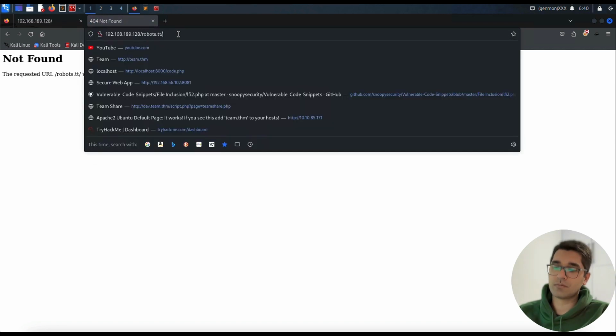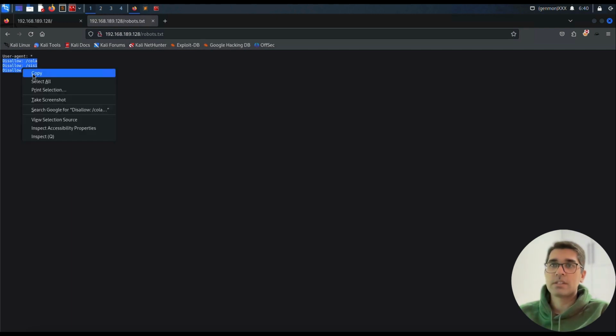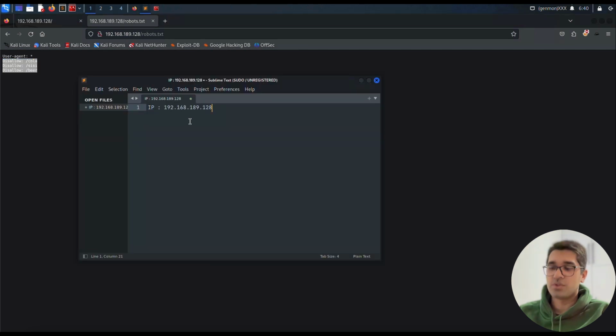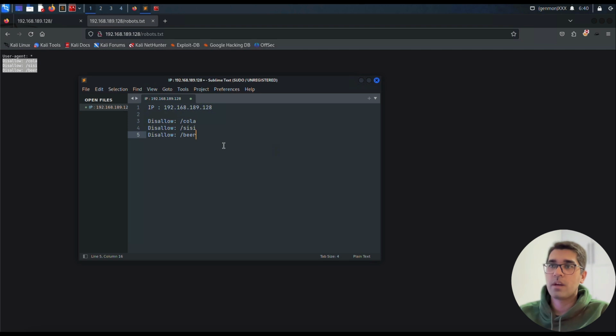Robots.txt here. Not just type txt. Cola, sisi, and beer are just open. I copied these directories here. Cola, sisi, and beer. Let's navigate to these 3 directories and see what happens.